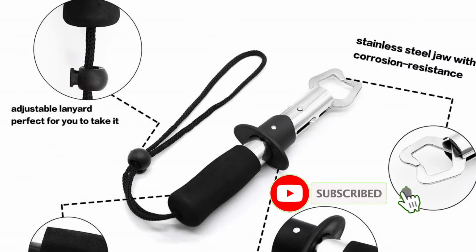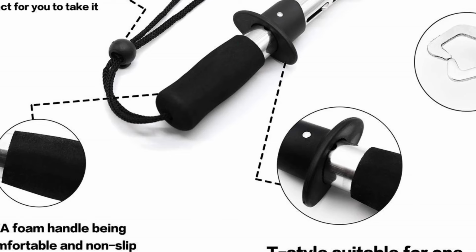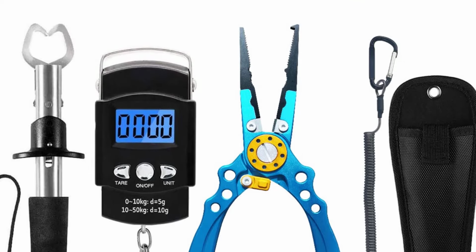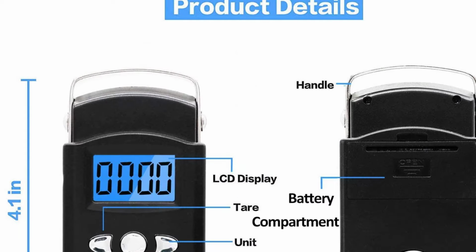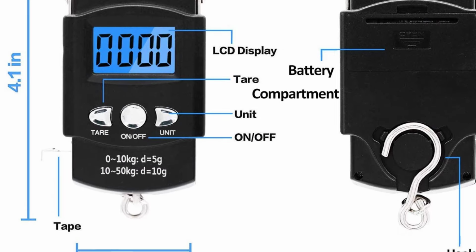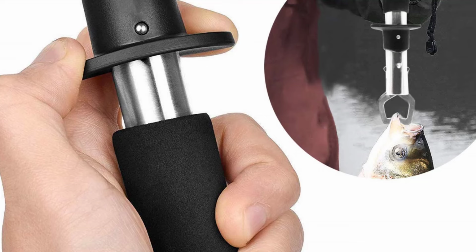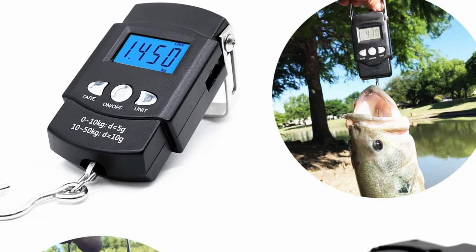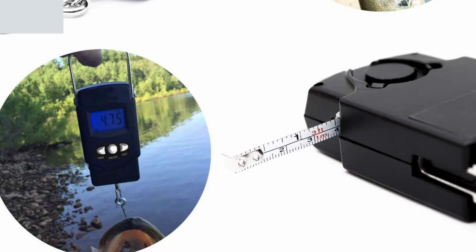precision within 5G. Its state-of-the-art weight sensor ensures accurate measurements, while the included measuring tape adds further utility. Crafted from durable stainless steel, these tools are built to withstand both freshwater and saltwater environments, making them ideal companions for any fishing trip. The rotatable fishing gripper allows for quick and easy handling of fish, while the auto-open 2-side spring-bearing design of the pliers ensures effortless operation with just one hand. This kit makes a perfect gift for fishing enthusiasts, whether it's for Father's Day, Valentine's Day, or Christmas. Elevate your fishing experience with the XBLACK Fishing Toolkit.